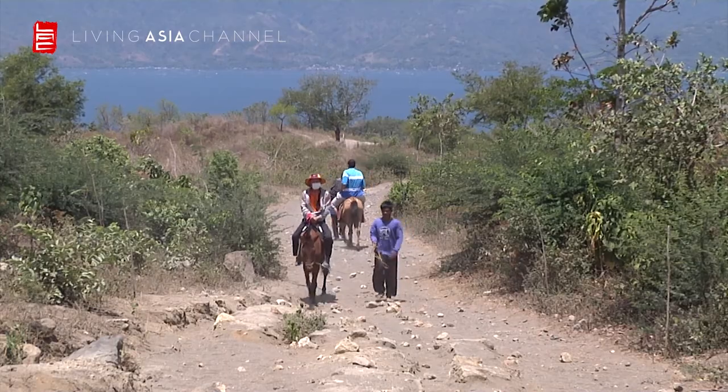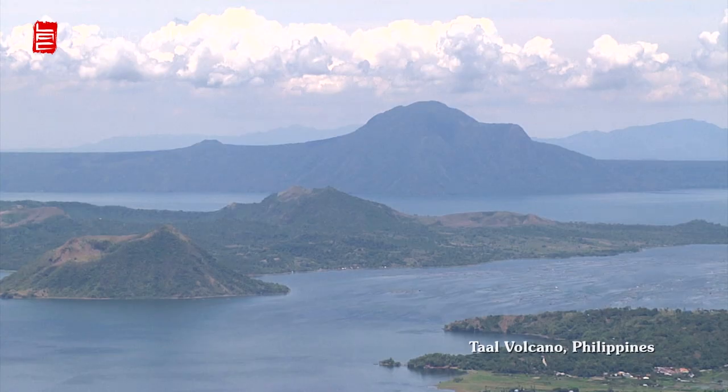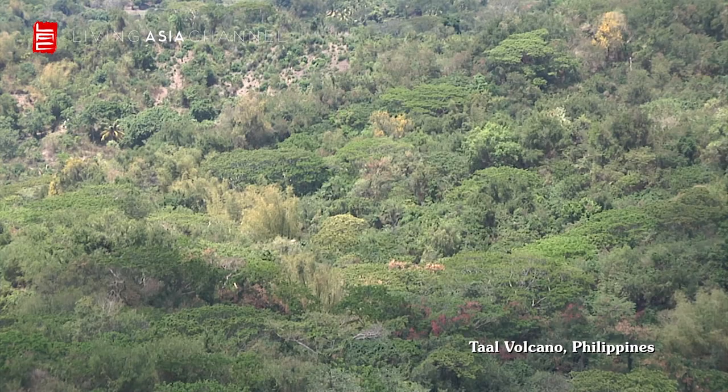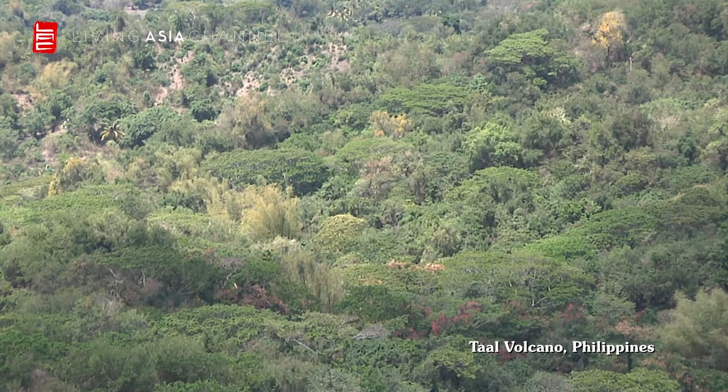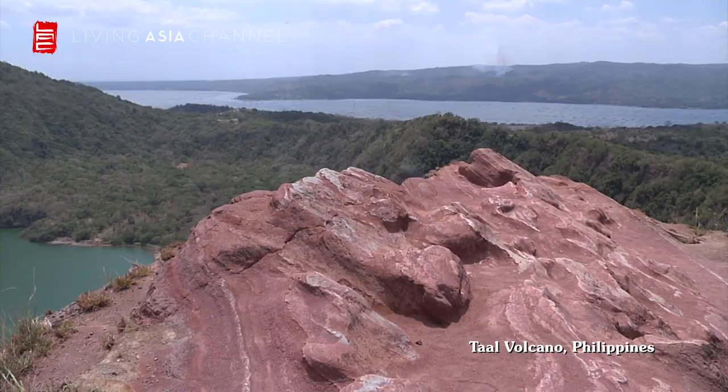For our guests, we hope that they will not leave their garbage and waste there, because we want them to help us preserve the beauty of that place, because the Taal Volcano is there for us to share. And also we make sure that no permanent structures are being erected there on the island, so that the beauty of nature will be preserved.